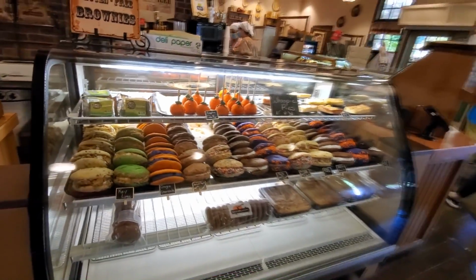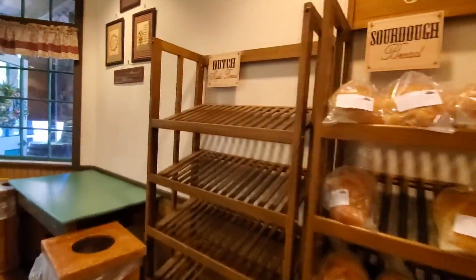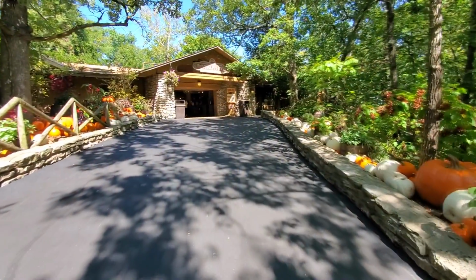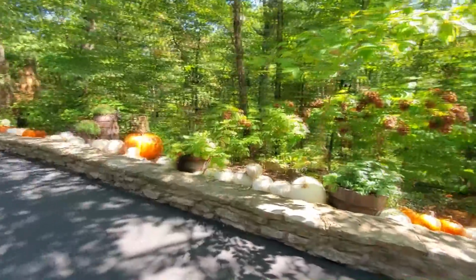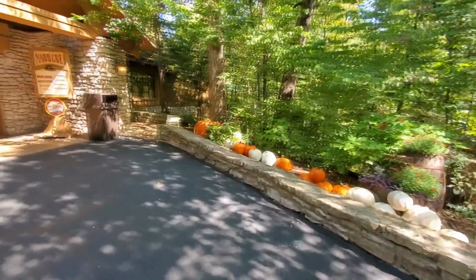So there's all of those. Just behind us, there's actually sourdough and cinnamon raisin bread for sale. Normally they also have apple bread. And you can see there's much more. There are the giant cinnamon rolls. Give you a nice look at all the fall decorations, the pumpkins that are out. A lot of these pumpkins are real, but yes, the big giant ones, those aren't. But all the white ones and the smaller orange ones, they are.